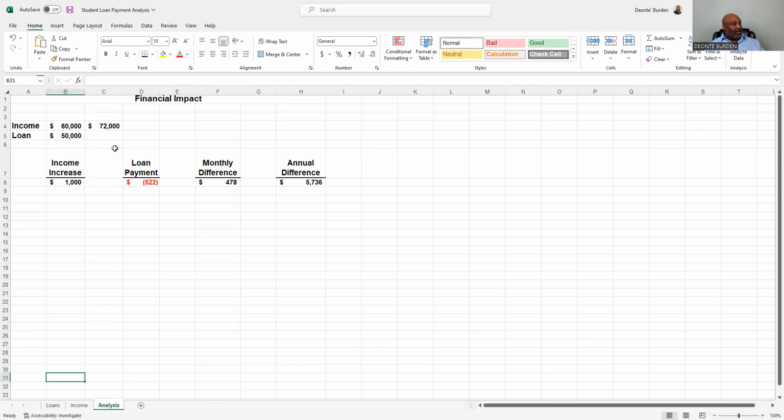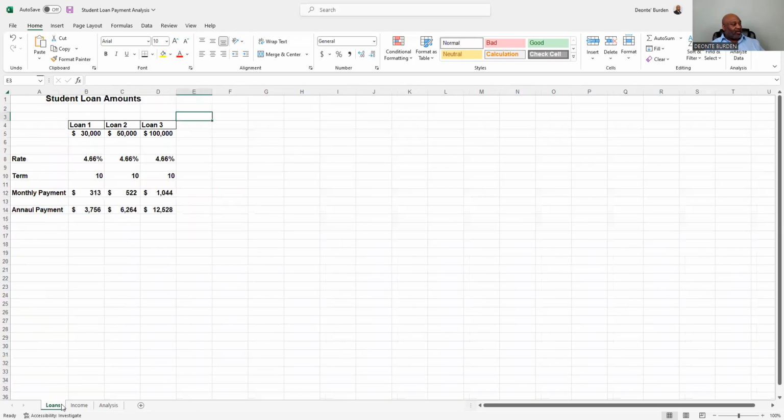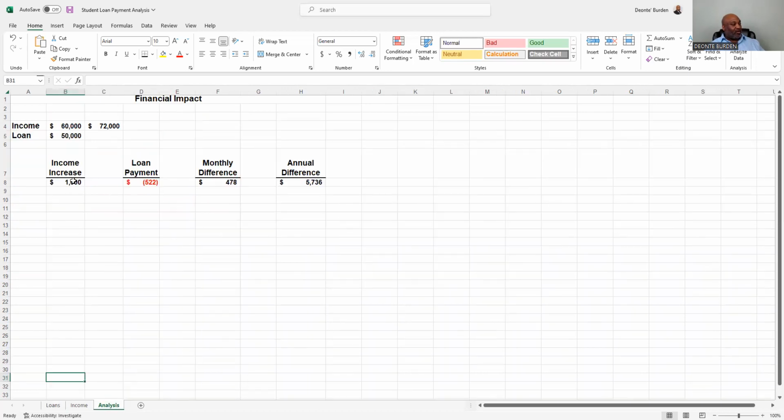Right here, the financial impact: they're going from $60,000 to $72,000 based off a $50,000 loan. We did want to make sure we got that in there correctly. The actual increase in income is from $60,000 to $72,000. That was the difference.